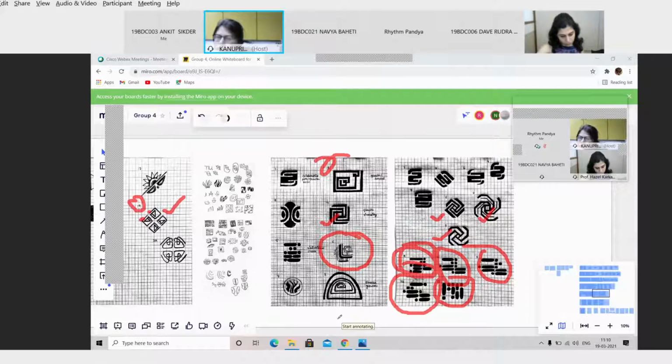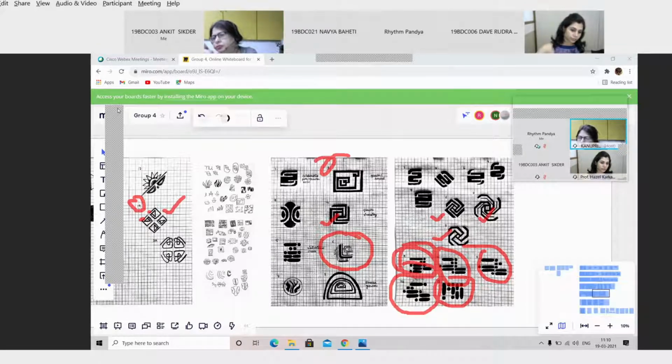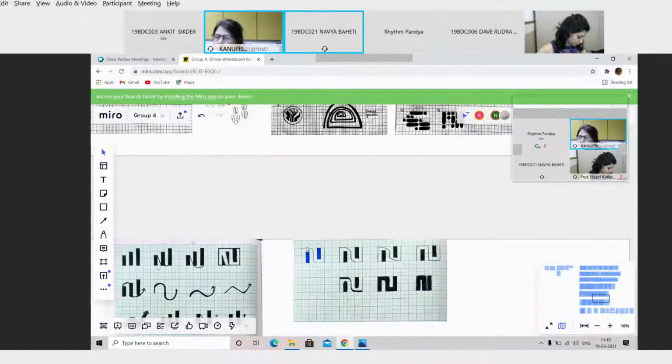Okay, ma'am. Make sure you write a concept note first so it's clear in your head, so you're not exploring things randomly. You get direction to your exploration. Yes, ma'am. Next student.